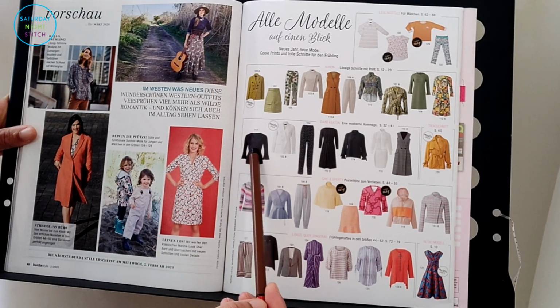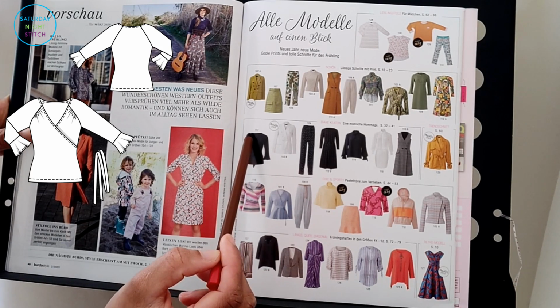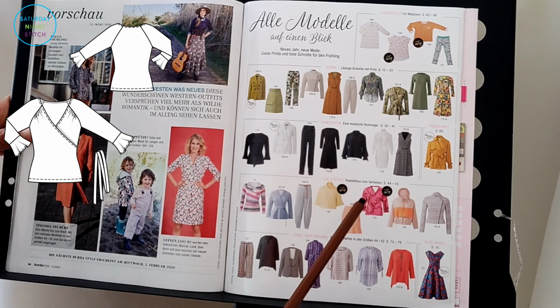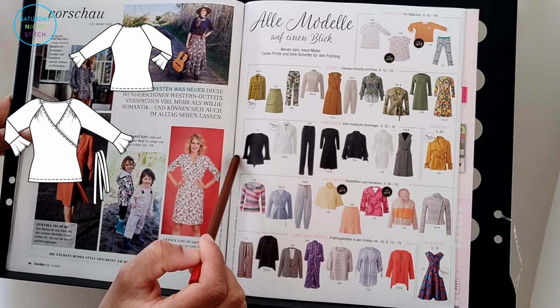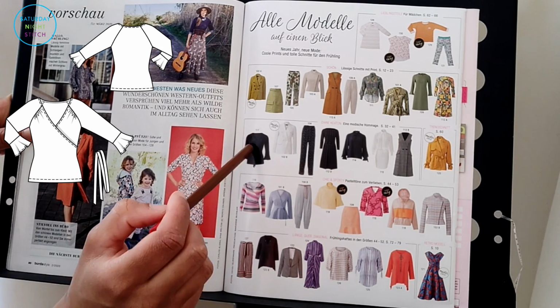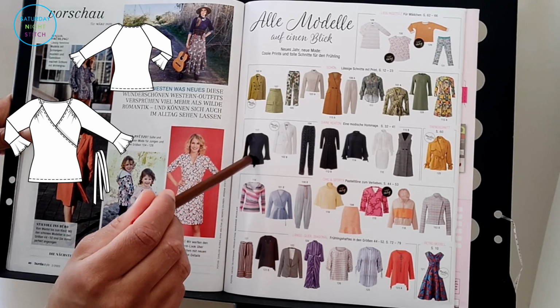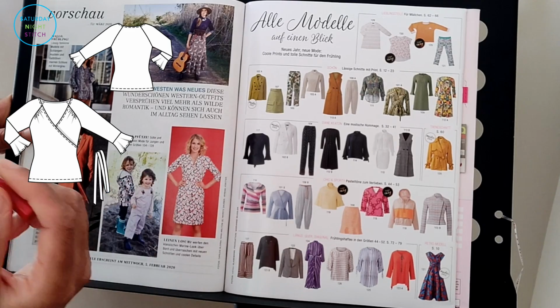Also really liked the wrap top because it's got the gathering on the raglan sleeve, which just adds a little bit of interest. And I also like the fluted sleeves that are elbow length, very feminine. I think this is going to be the very popular one in this issue. Absolutely. So I really quite liked that one as well.